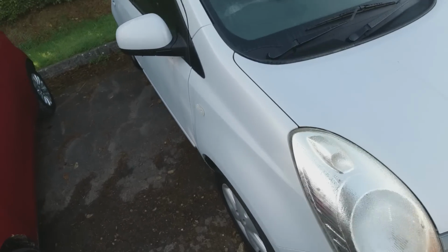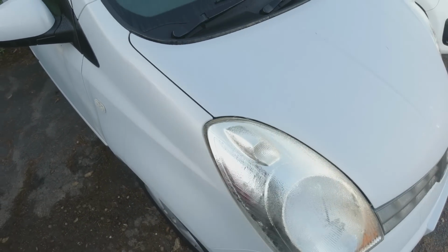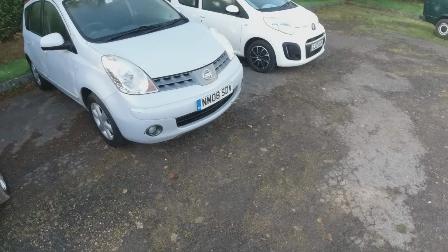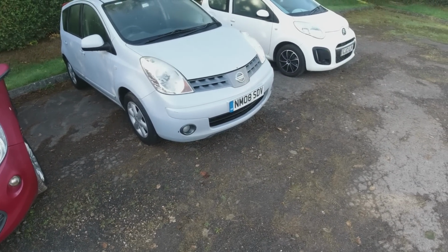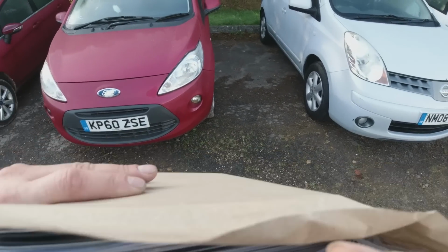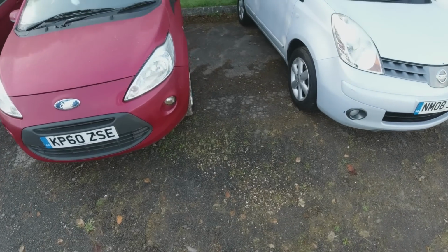It's actually quite a cool colour. It's almost like some of these flat greys that people have got on cars at the moment, but it has got a metallic fleck to it as well. It's a 2008. It's only done, I think it was 70,000 miles, and it's 68,000 miles. And I have got the most enormous file of paperwork for this car. We're going to have to go through that in a bit and see what the score is with it.